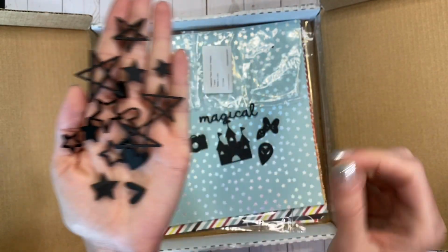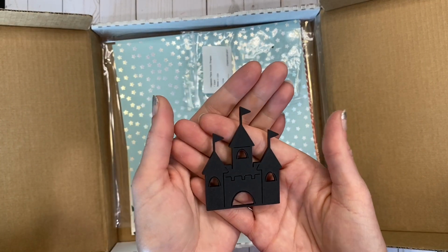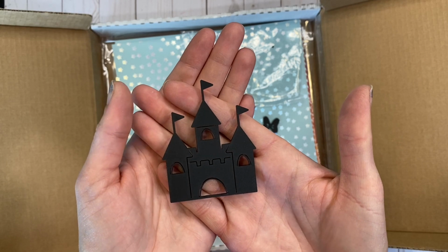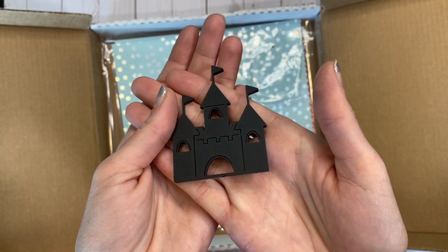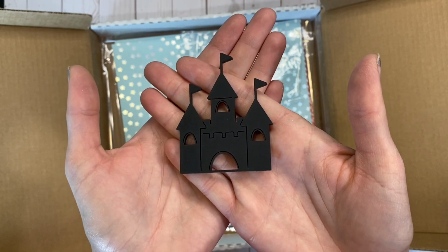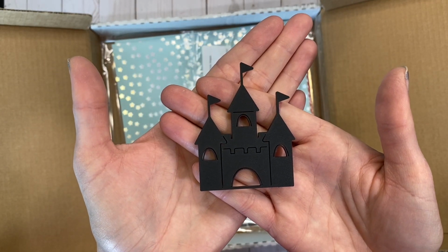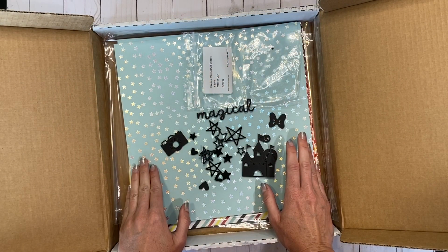So you can also change the color of these if you want. So say you didn't want the black castle on your project, dip it in some Versamark ink, which is the sticky embossing ink. Use some tweezers to help you grab it and put it in there if you want. And then coat it with embossing powder, like a silver embossing powder or a gold embossing powder. Heat set it, and then you've got your different colored castle. If it doesn't coat it all the way the first time, you can do it again. Once the embossing powder is heat set, then dip it in the Versamark again, get a good coating, and then emboss it again.